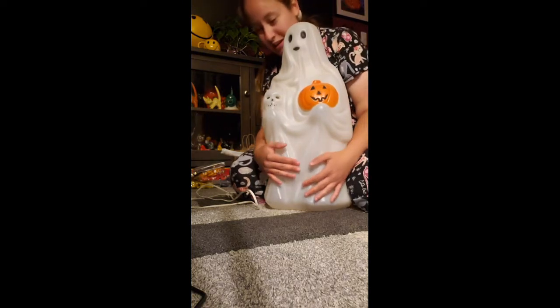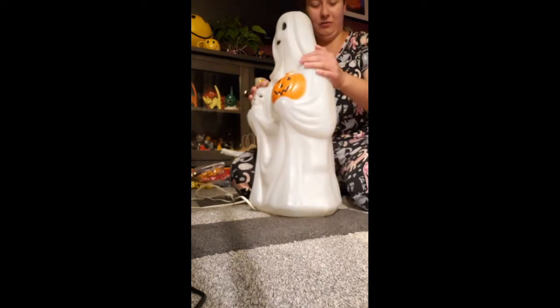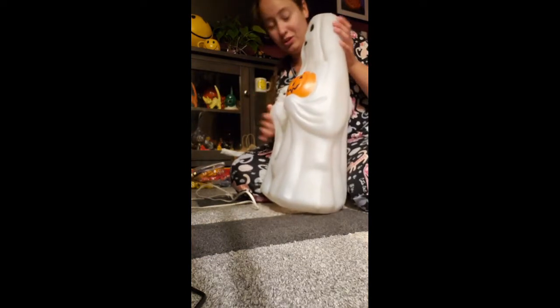But, yeah, I only got this little guy for $50. So that's not too bad. So him for 50, and the ceramic jack-o'-lantern for 80. So like 137 or something.